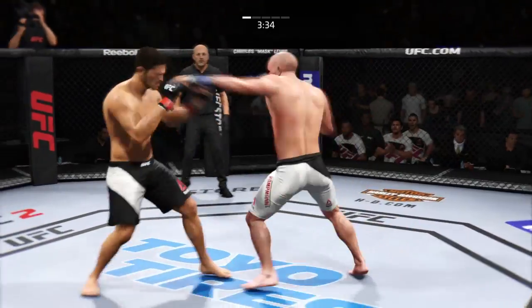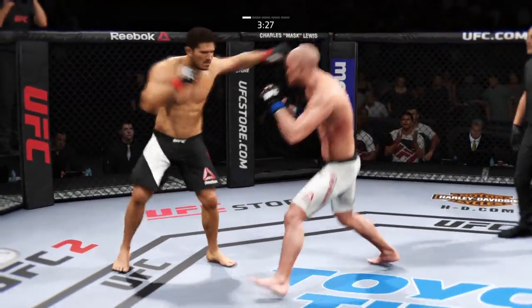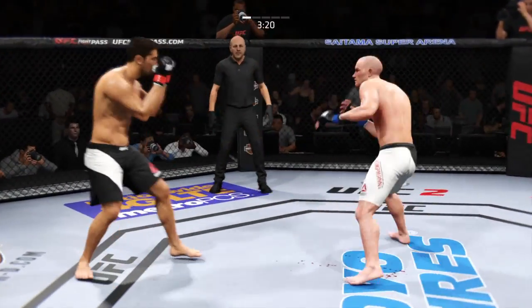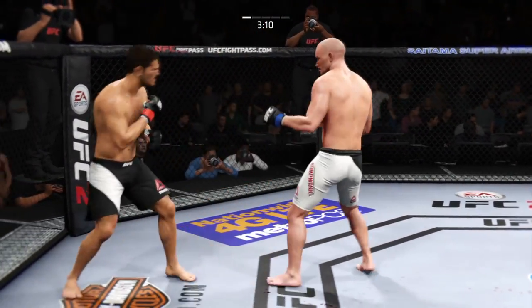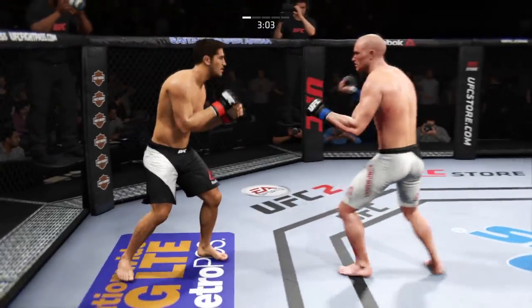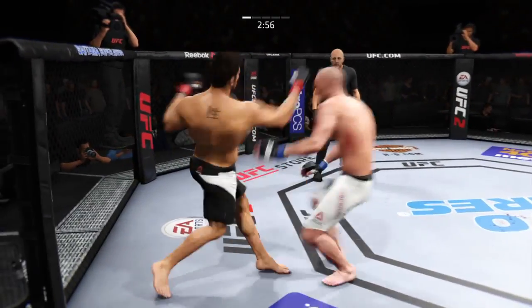Kampmann's kick just missed. Oh, he got caught there. Wow, what a great job mixing things up. Caught him with a punch. Softening his opponent up, trying to set something up here. He eats a high one. And again, he connects with the kick. Hit him with the jab.